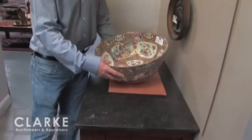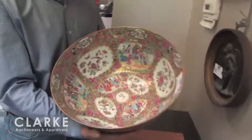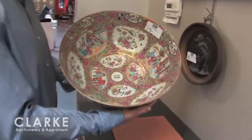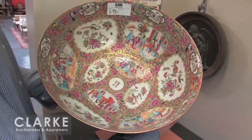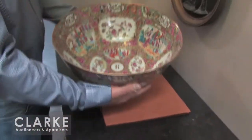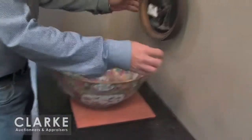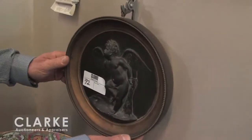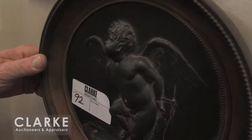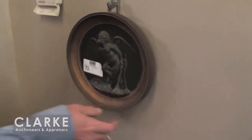And from the same house is a wonderful 18th century or early 19th century rose medallion or rose mandarin punch bowl with the family crest. B for Bufford. We'll talk about the Bufford estate from Southport in a little while. And right above it is a beautiful 19th century bronze plaque, signed and dated quite early, 1811. You can look on the website for the artist's signature.